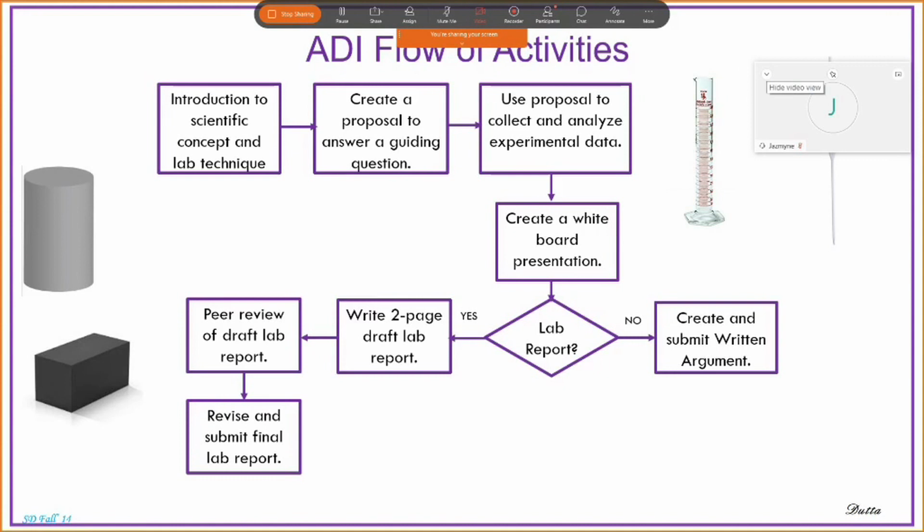And from the glasswares, you should be able to tell which one is the most precise, which one is the most accurate by doing some measurement. So before that, you have to know how to use the glasswares. So that's the basic concept.